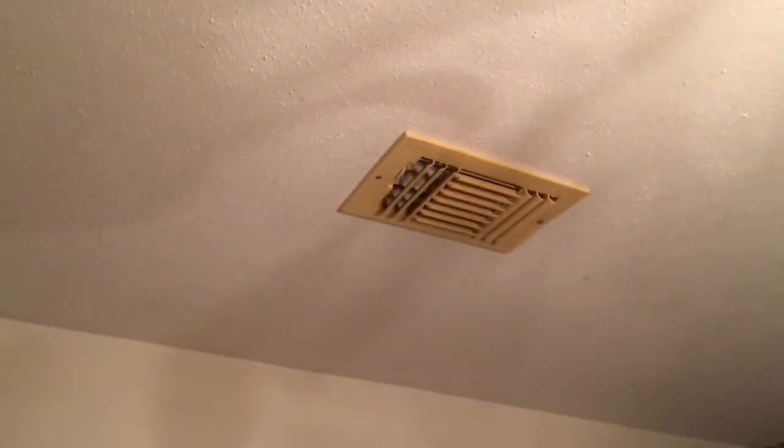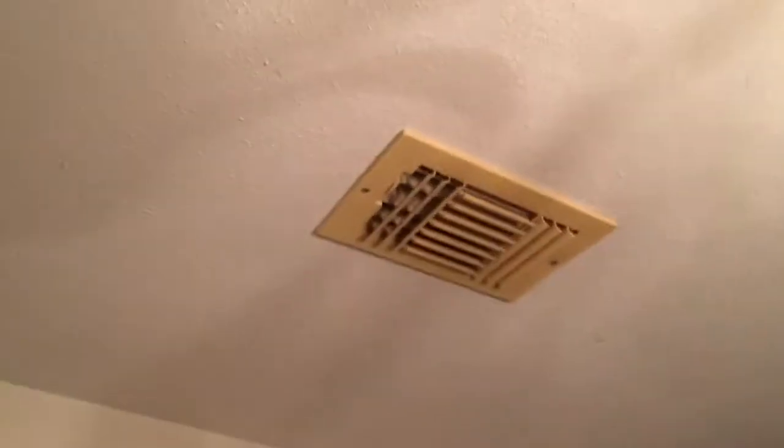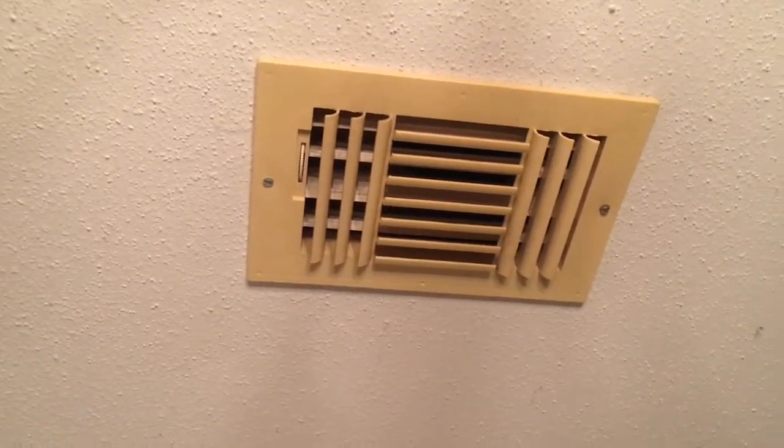So, small detail, but all the small details add up to bigger details eventually, don't they? Here's what's going on. Ignore the mess everywhere, but look at that. Oh, it's so gross. It's so gross and yellow. It's yellow and nasty. And they're all like that.